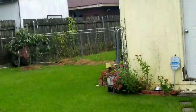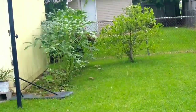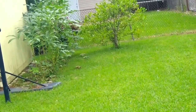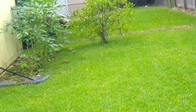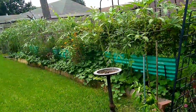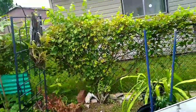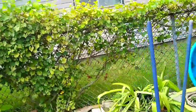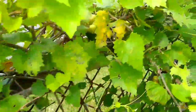She has a loquat tree over there, japonica, and she has okra growing right there. At the bottom of the okra, to your right, those are sweet potatoes. I just harvested sweet potatoes. They come back every year. If you leave a tiny piece in the ground, it's going to grow. And I see you got muscadine. Look at all the grapes here.